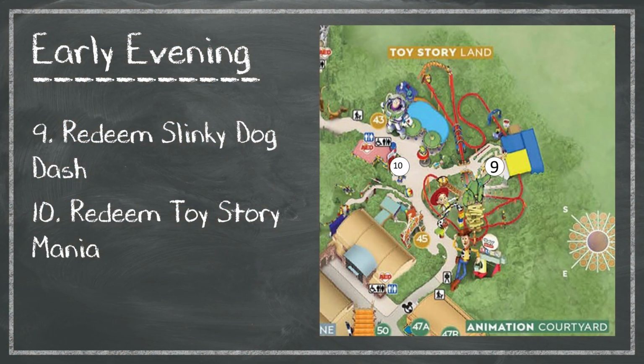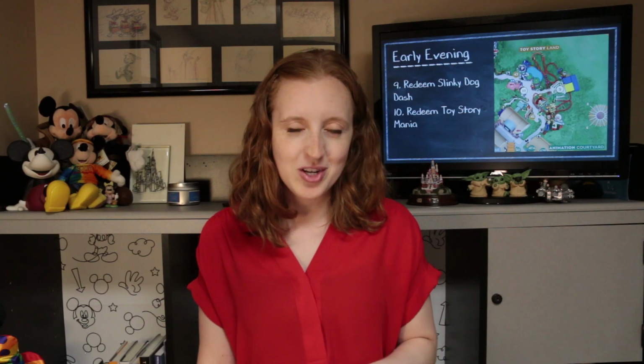In the evening is when we start using all of those Genie Plus reservations that we talked about at the beginning of the video, and we start avoiding all the waits and doing all of those cool attractions that we've waited for all during the day. So we're going to start by redeeming our Slinky Dog Dash reservation, and that one had a 5 p.m. return time. So we can use it anytime between 5 and 6 p.m., yay.